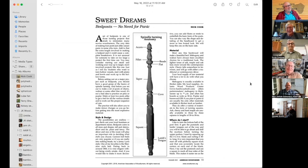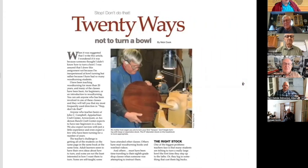And this was just an article on spindle turning. I did some bedposts, and this one was not actually one that I did, but a friend of mine did. And there's a reproduction of that that's probably 3 times that scale standing in front of the Willard Baxter wood turning studio at John C. Campbell that he did. Well, for those of you who'd like to pursue any of these articles, I simply typed in Nick Cook into the search engine on the AAW website, and all the articles came up.